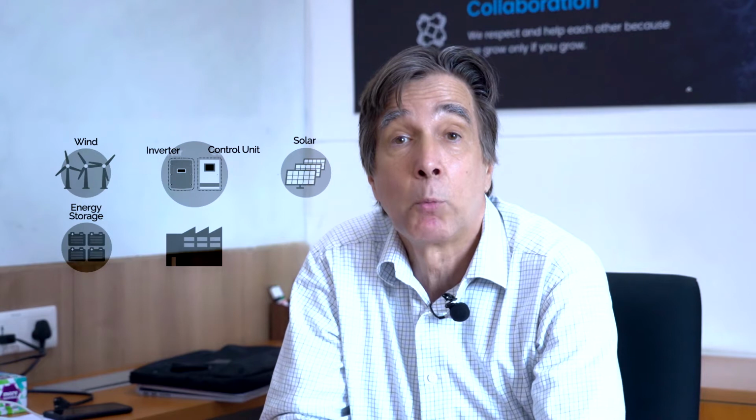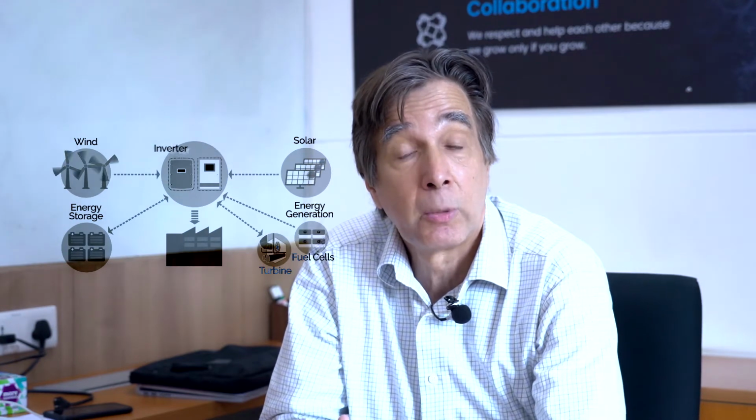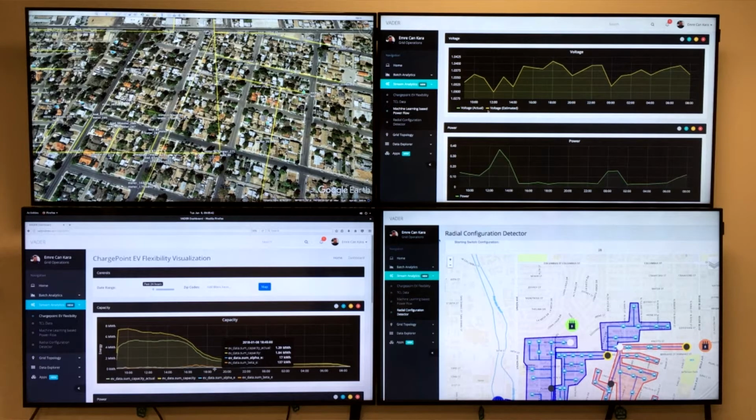That could be a smart thermostat, it could be a smart solar PV inverter, it could be an electric vehicle charger or an energy storage device. Manage those in a way that the grid can accommodate more of these variable energy sources. And so a distribution energy management system is software designed to basically coordinate these devices with the electric utility requirements.